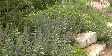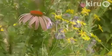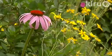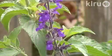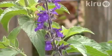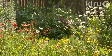Discovering native gardening was really the key for us. I had no idea how rich the flora of Texas is, and the fact that if you plant wisely, you can have something blooming for most of the year. Something is in blossom for a large portion of the year. That was amazing to me.